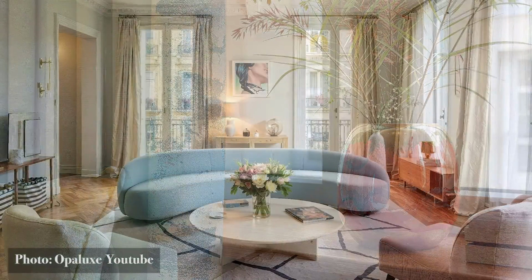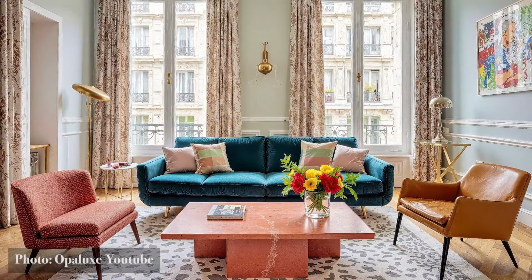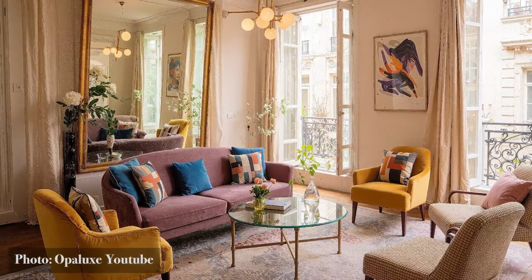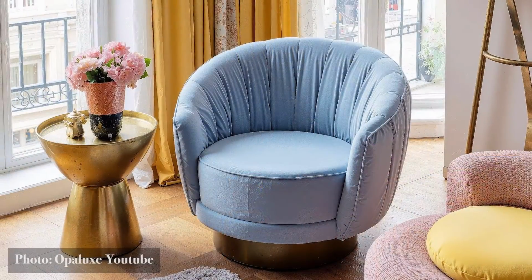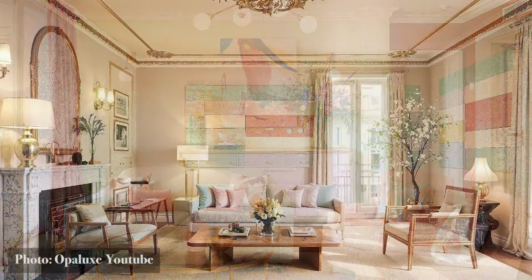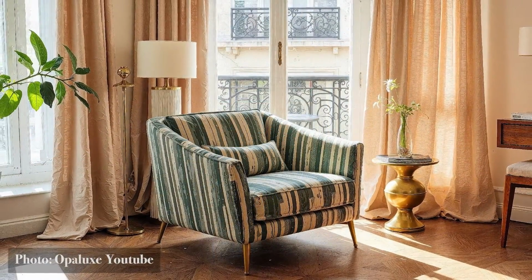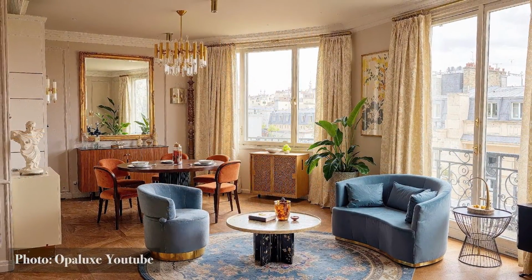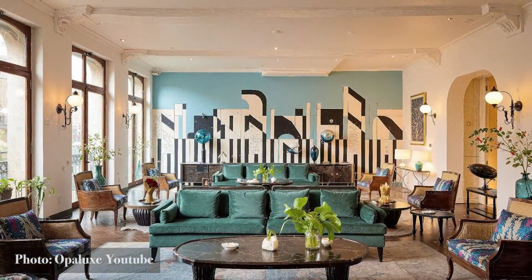Perhaps most distinctive is the French talent for unexpected color combinations that shouldn't work, yet somehow do. A chair in mossy green, positioned near curtains with the faintest blush tone, creates subtle tension. Accessories in rich amber tones might play against cool gray architectural elements. These combinations feel sophisticated precisely because they avoid obvious pairings.